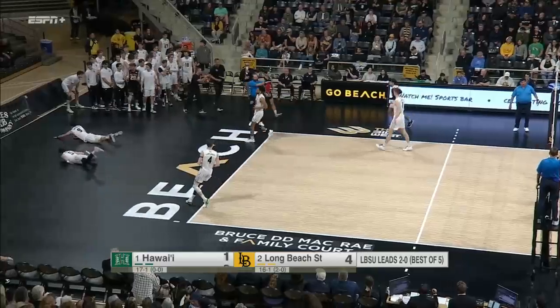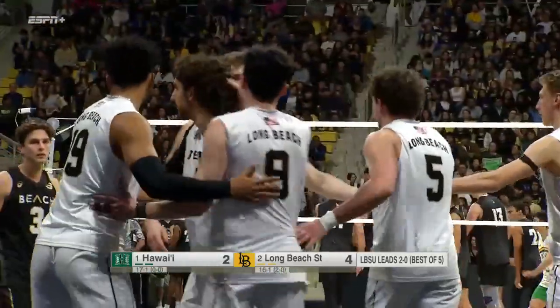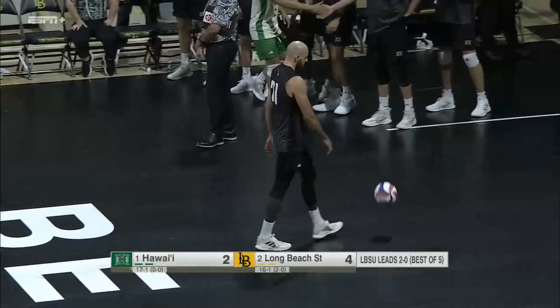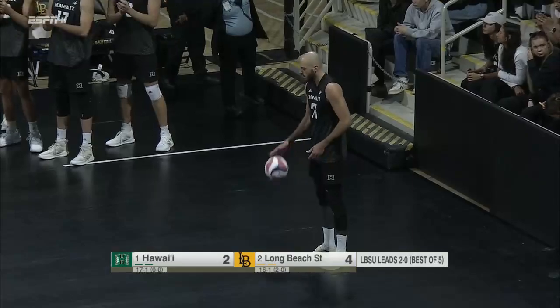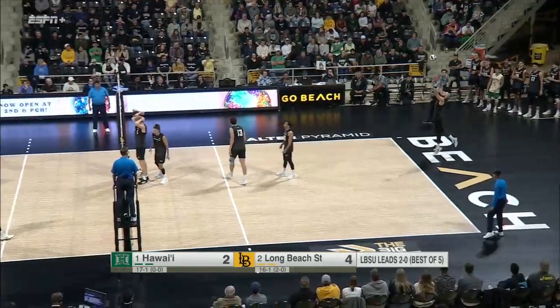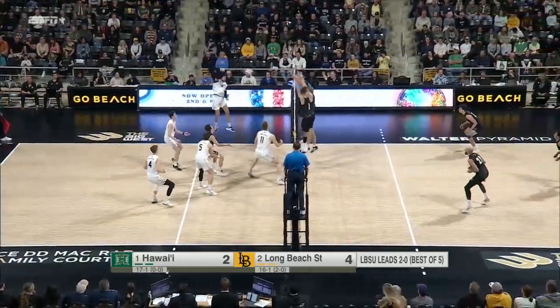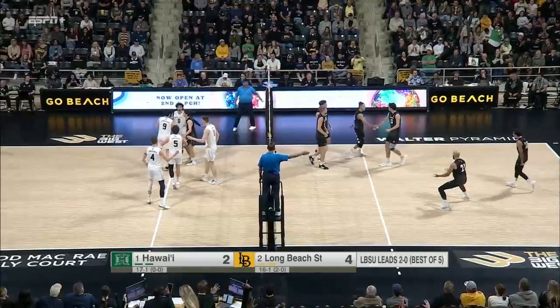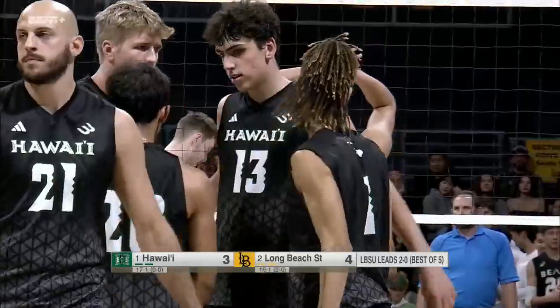Voss on the back one, that works well. Good run there for Hawaii, and if I'm Hawaii, I'd love to see some more balls go Voss's way, go Nurster's way. Get the middles involved so they can space the floor out. Pass a little offline, and a block and roof. Galloway, Nurster, and Todd all up on that swing.